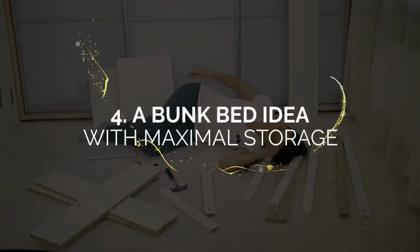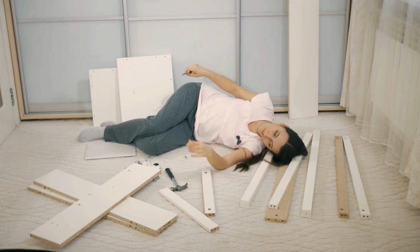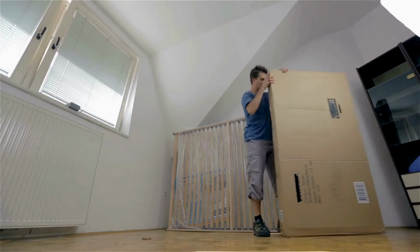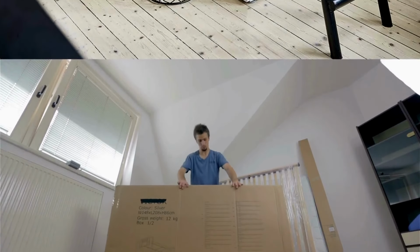Number 4. A bunk bed idea with maximal storage. You don't want to add stress when trying to fit 2 beds into a small room. Assuming the bedroom furniture has been selected, the next step is to figure out where to put everything. Why not combine the 2 features to save time and money if this is the case?